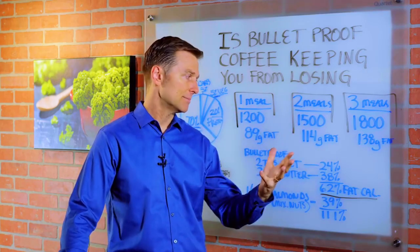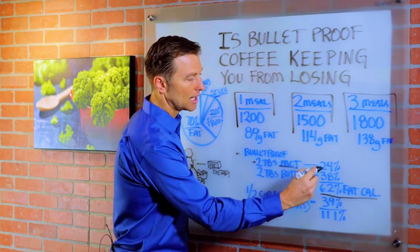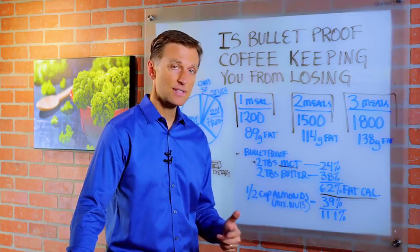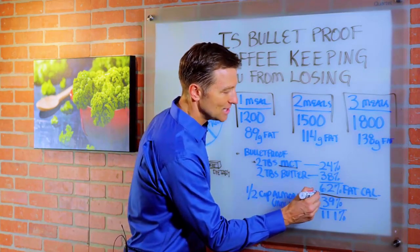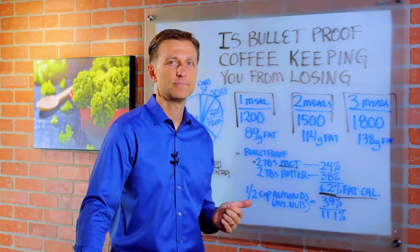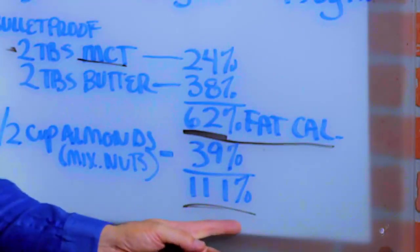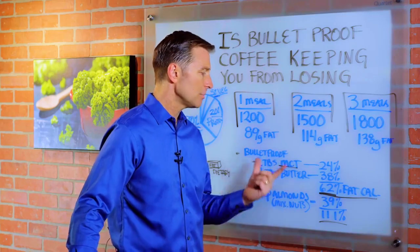Okay, you might go, wow, that's a lot of fat. Well, check this out. Bulletproof coffee, 2 tablespoons of MCT oil, comes out to 24% of your total fat calories for the entire day. 24%. If we add the 2 tablespoons of butter, which makes up the Bulletproof coffee, that comes out to 38%, giving you a total of 62% of your total fat calories just from this 1 cup of Bulletproof coffee. Wow, that's a lot. Then if you added a half a cup of mixed nuts, that's 39% of your total fat calories. So that gives you 111%. That's a little bit over 114 grams of fat just from the nuts and the Bulletproof coffee.